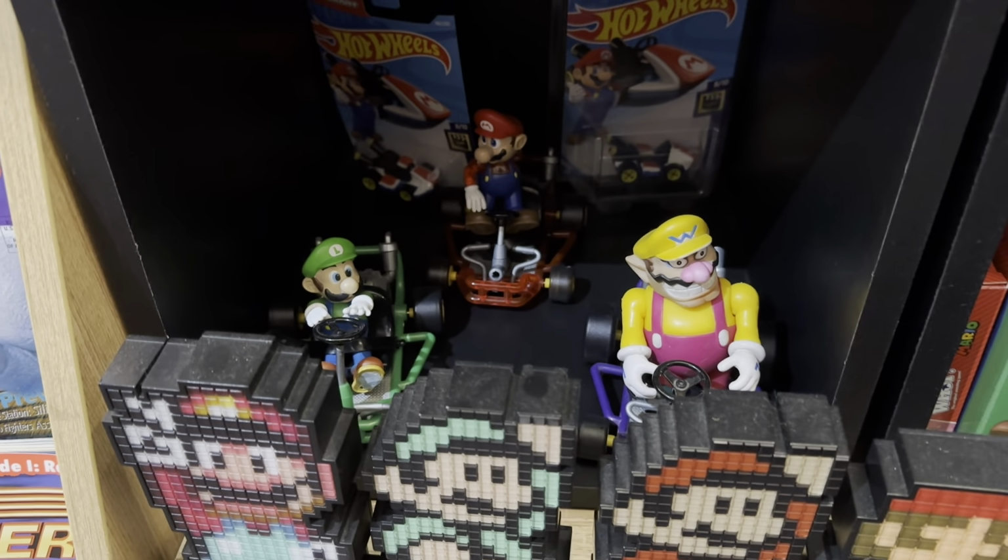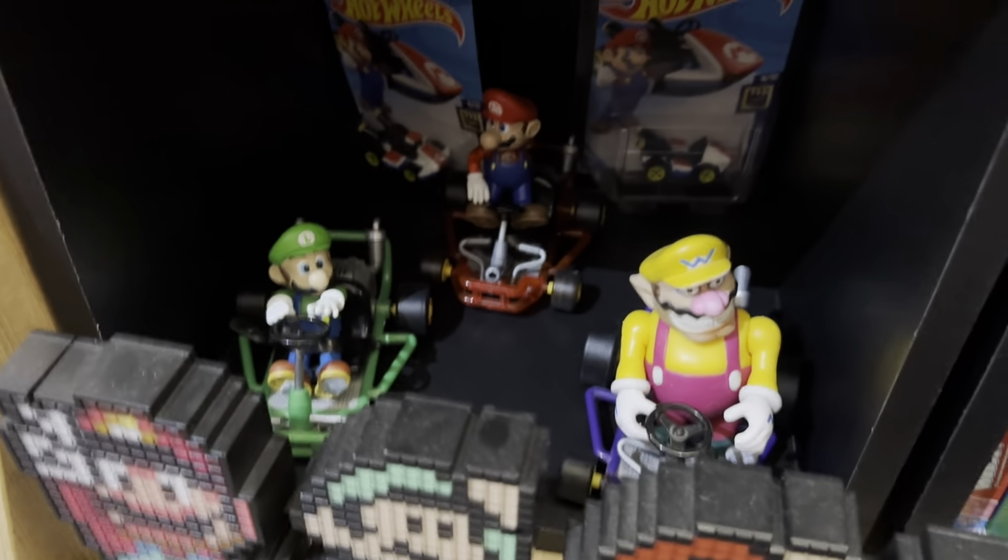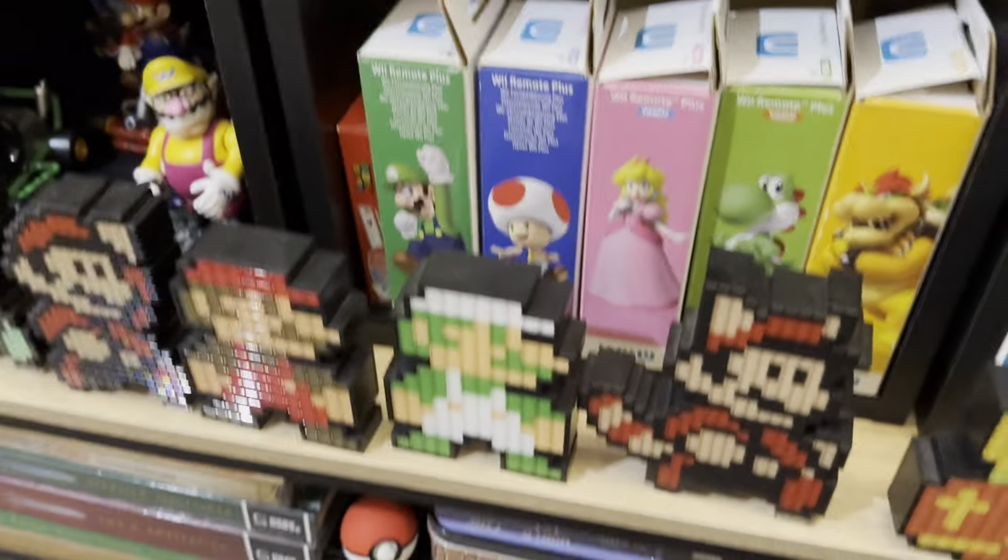I wish as a kid I kept these in the box because they're worth a lot of money now. And Mario's missing his arm. I don't know what happened there.